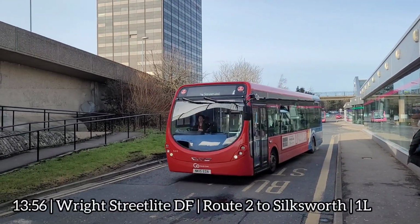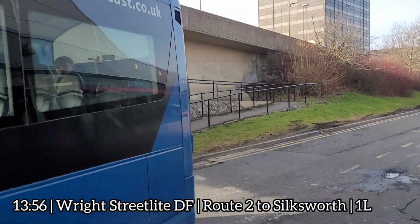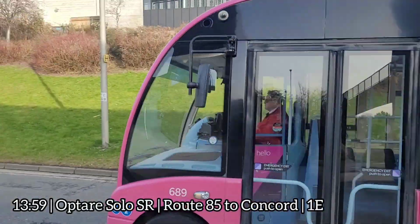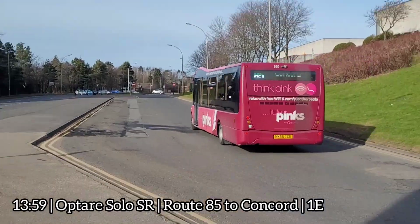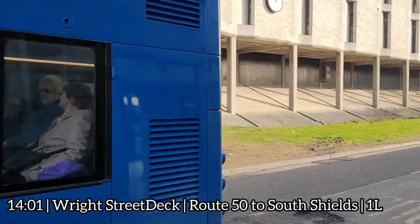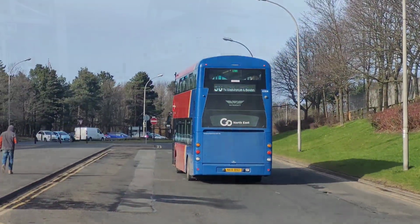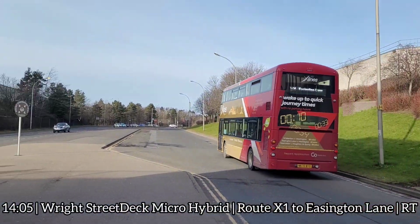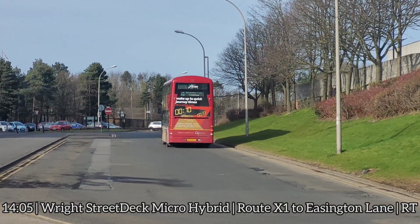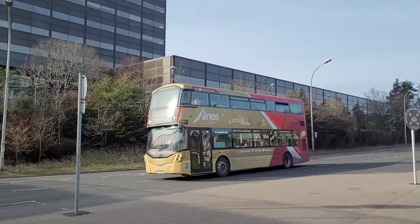5410. We've got a 50 for South Shields. Barely caught that. A very speedy X-Line X1 serves to Easington Lane. Has he just looped round or is he a different one? Either way, there's an X-Line X1 for Easington Lane.